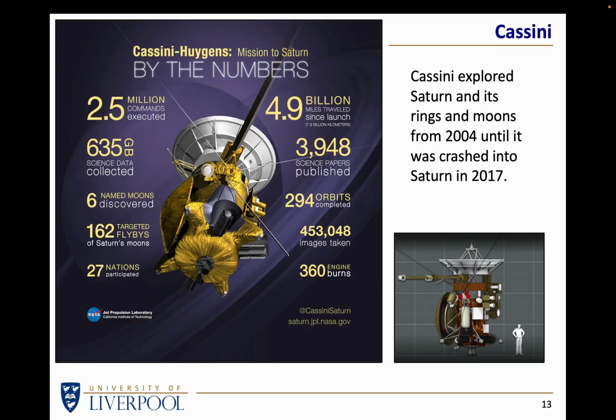So let me just pick out one example, because again, in a short talk, we can't possibly cover everything that's been done. But Cassini was a mission that was sent to Saturn to look at Saturn's rings, and look at some of Saturn's moons. It was sent there in the mid-noughties, and it spent years and years orbiting Saturn, getting as much data as it could before it was finally crashed into Saturn in 2017.